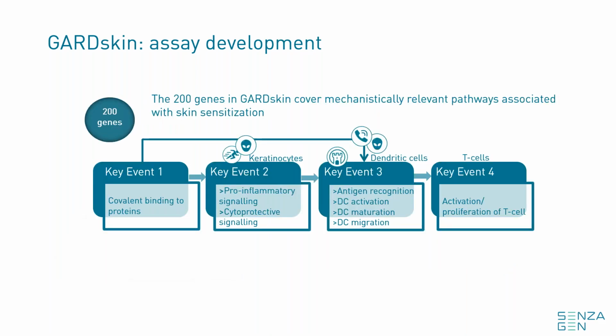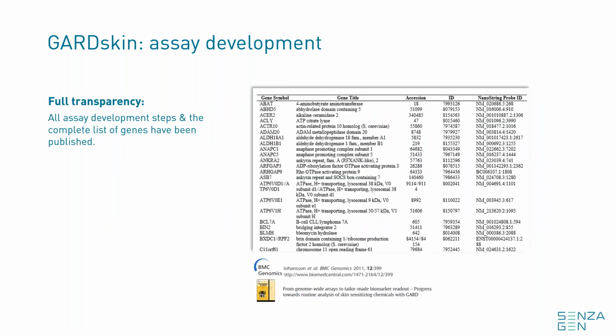I guess that one of the probable explanations for why GARD performs well is because it does not only measure one specific endpoint, but we measure a whole set of different endpoints that are immunologically relevant to the sensitization reaction. When we look at the specific genes in our prediction signature, we can see that they don't only have one single mode of action, but are involved in a broad spectrum of different pathways involved in the development of skin sensitization. If we map these genes in our biomarker signature onto the different key events in the adverse outcome pathway, they cover a broad spectrum of the key events represented in the AOP of skin sensitization.